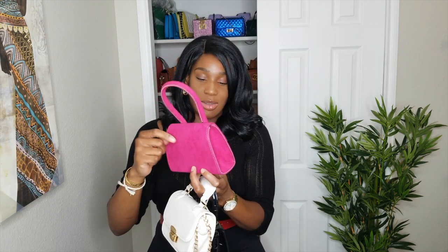Now, you know it's a dupe for Jacquemus because this one has a much longer strap than the Jacquemus bags do, but this color is just gorgeous. I saw this and I was like, I have to have it. Like, look at this color.